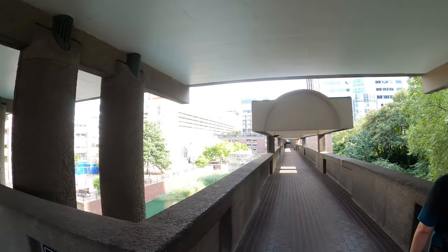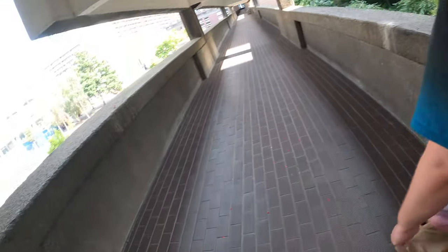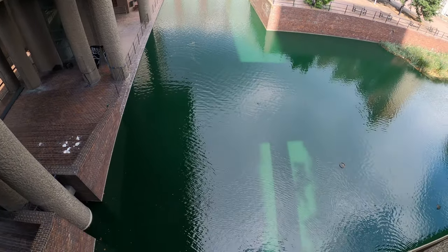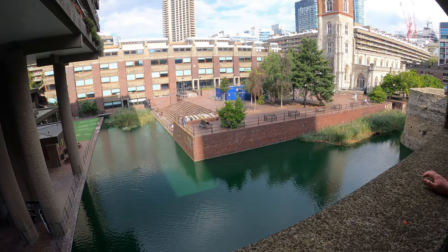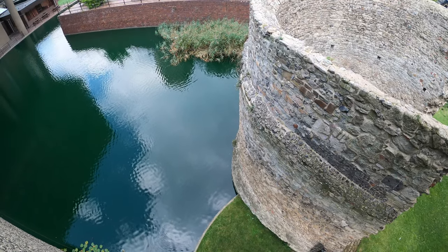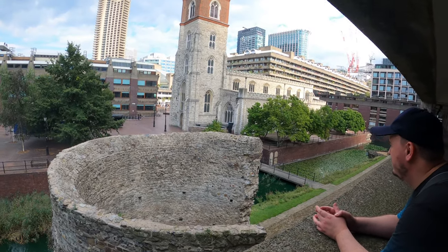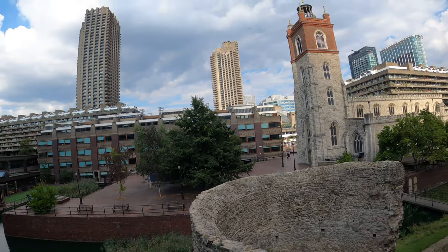These new constructions sort of happening in the background. It's quite sort of nuclear, the water, doesn't it? Old meets the slightly less old. Fantastic. So peaceful around here.